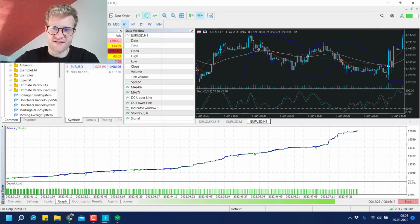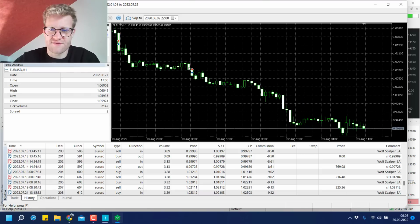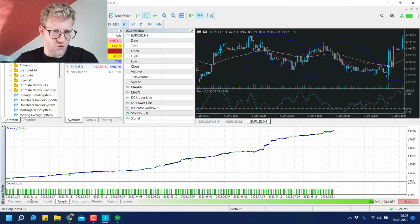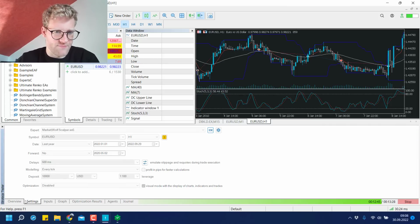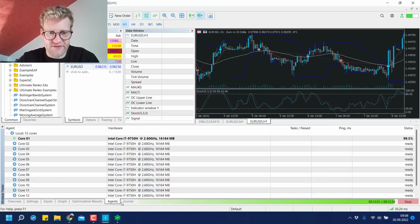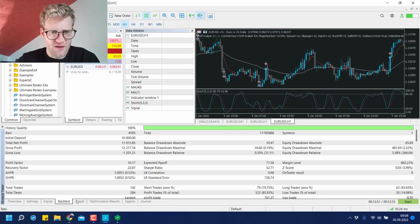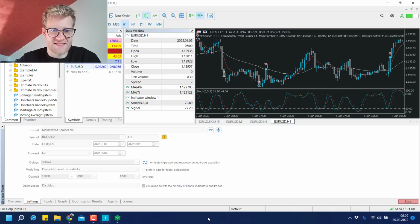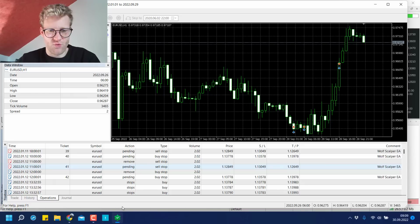I was never a big fan of scalping strategies, but maybe I should have a look at this. Would be really interesting to see if this also performs in a live trading account, but this super aggressive stop loss management seems to work here, at least in the strategy tester. Right now I'm testing with the every tick modeling method, where the ticks are generated by MetaTrader. We should probably test again with every tick based on real ticks. Let's see if we can test this and check if this also gives us the same results.